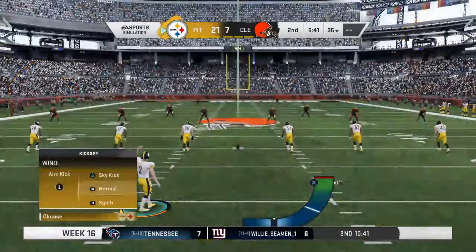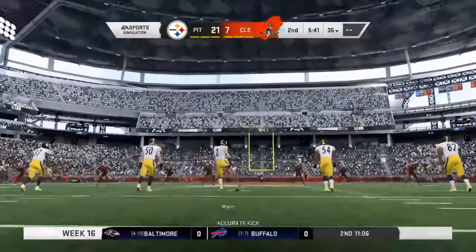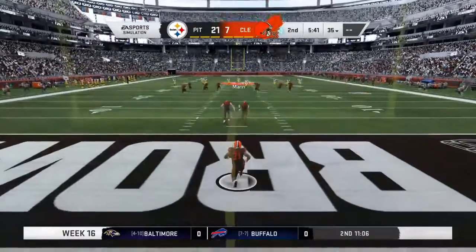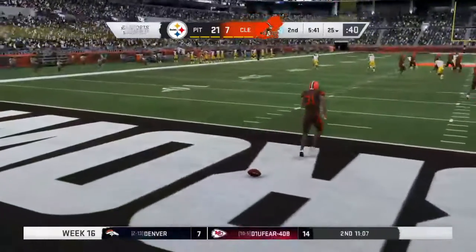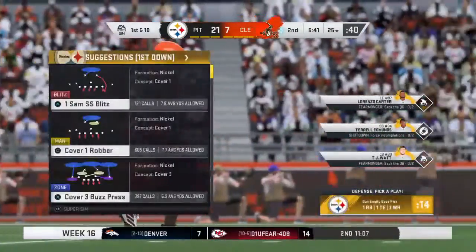The scoop and score, always an exciting play in football, and we witnessed it there, grabbing it off the ground and then rumbling it into the end zone for 6. This is taken about 7 yards deep. And no run back here. This will be a touchback, and it comes out to the 25-yard line.